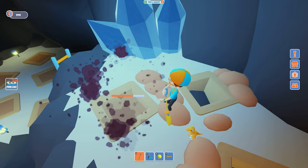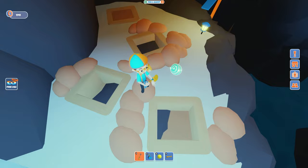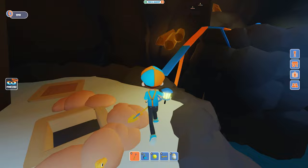Maybe there's an egg here. Whoa, look, there is an egg, yeah. Whoa, we did it, we found an egg. Well, we better take this back to the dino egg hatch zone and see. We found a common egg. Bet if we keep digging, maybe we'll even find a rare one.